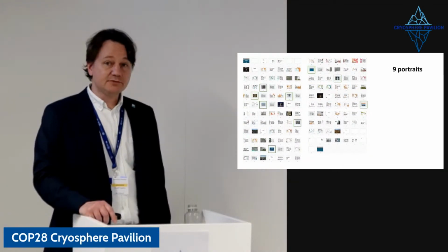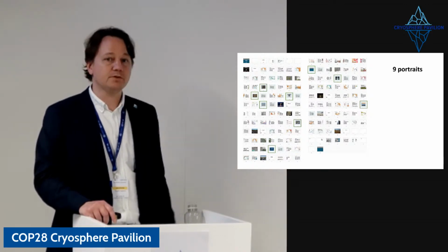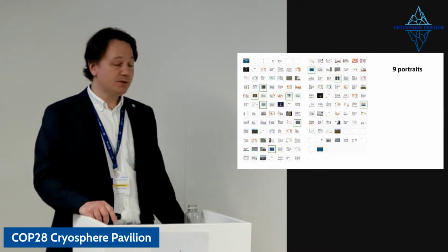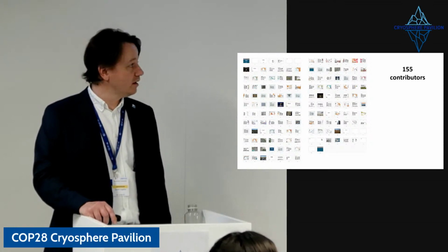It also has 9 different portraits of individuals either living in the permafrost region or working on permafrost. So it's portraits on permafrost scientists, portraits on indigenous community members living in the permafrost region, and of local members of communities in the far north.